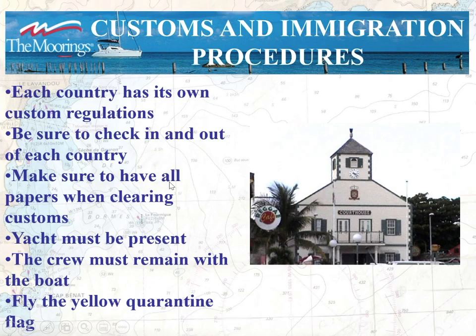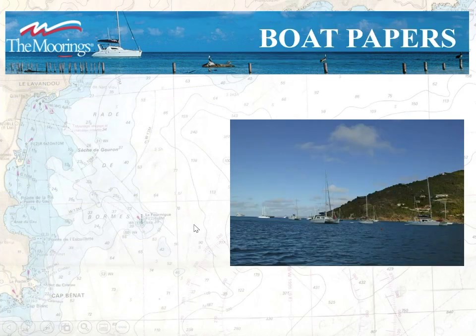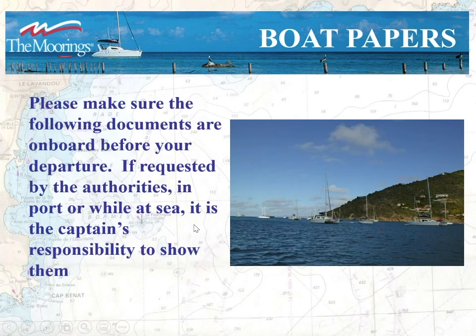Customs procedure is you check with customs when you come in, and then make sure when you leave the country, you do need to check out. Only 1 person is recommended to go to customs, which will be the captain, who will have the boat documents, and you'll need the passports, crew list, and the boat papers.